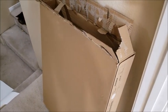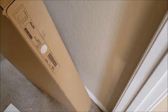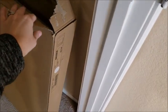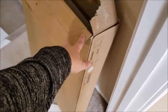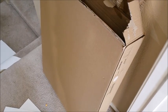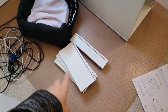Okay, so the Alex drawers come in this awkward box, and I think it says on here they're 56 pounds each. I got one of them halfway up my stairs. I have these ridiculous S-shaped stairs. I got one of them halfway up the stairs, and then the rest I opened in my garage, took half of it out, and carried a half-full box. My daughter also helped me carry up a lot of these little drawer pieces.